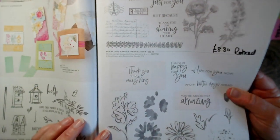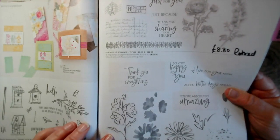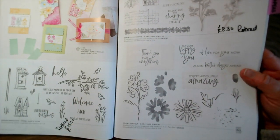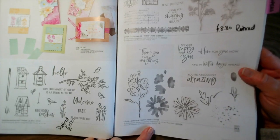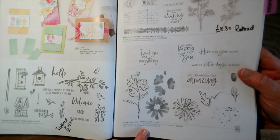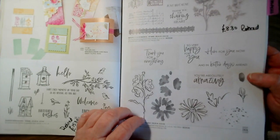Romance. A vintage style look to this, definitely. That's retired at £8.80. But Colour and Contour, I'm glad to say, has carried over, along with the Scalloped Contours dies. Those are some of my favourite dies that do the scalloped edges and the dots and the stitching. So those have all gone through.